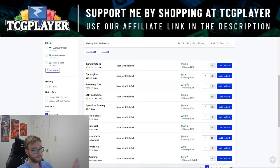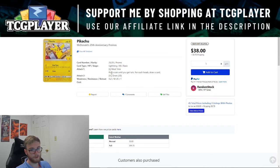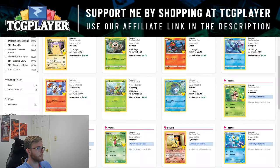Now we're going to be revisiting the 25th anniversary promos for the McDonald's stuff. We looked at this for a couple of weeks, and it's gone down a couple dollars since then. I'm only looking at the most popular card here, and this is the Pikachu foil. You can get one of these for around $39. Prices are similar on eBay. Just thought I'd keep you guys in the loop.